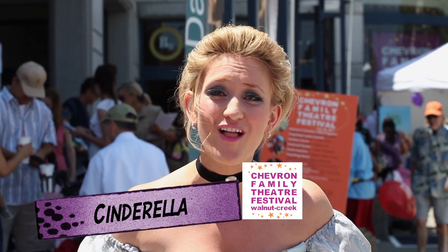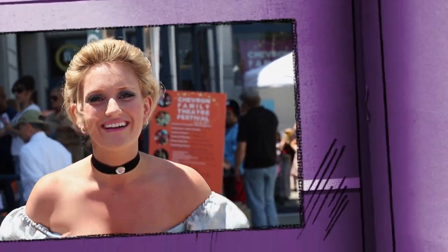My name is Cinderella, and today I am celebrating with all of my wonderful friends here at the Chevron Family Theater Festival. There's music, there's dancing, there's delicious food and live performances. We are having such a wonderful time. There are so many children and families here celebrating with us. I hope that one day you'll be able to join us and celebrate with us all.